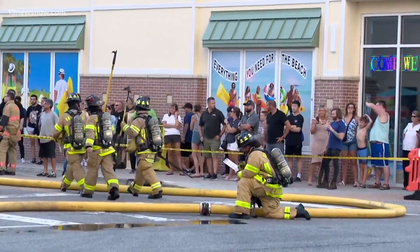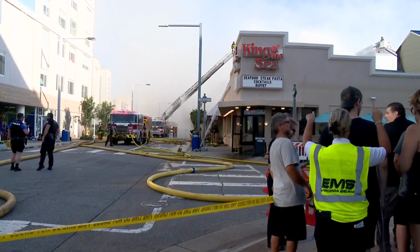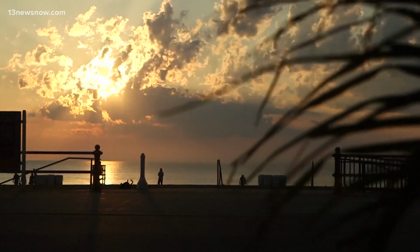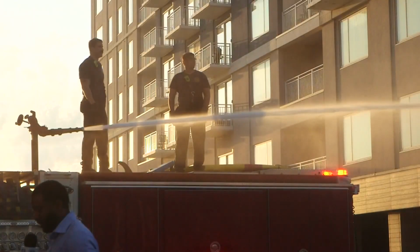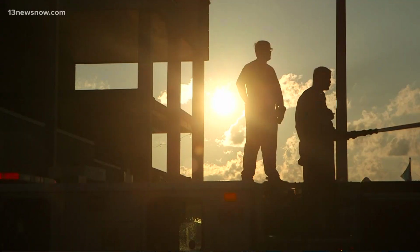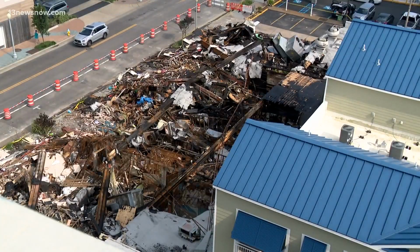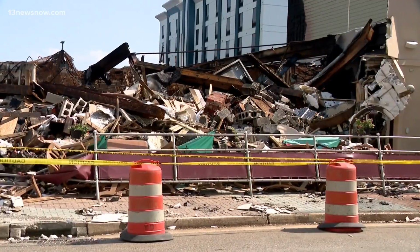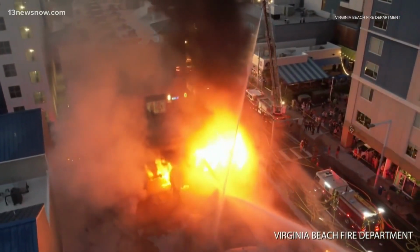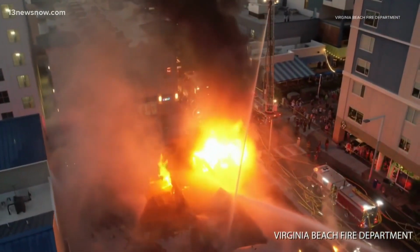Bystanders watched in awe as dozens of firefighters battled the flames Tuesday afternoon. Almost 12 hours later, as the sun rose, crews finally started to head home. This is all that is left of the T-shirt factory, the Maple Tree Pancake House, and King of the Sea. Firefighters were up against intense heat and eventually called this a 3-alarm fire.